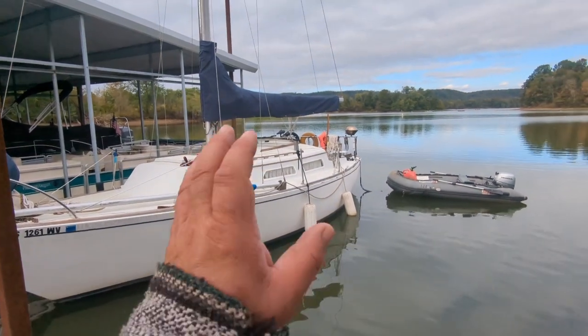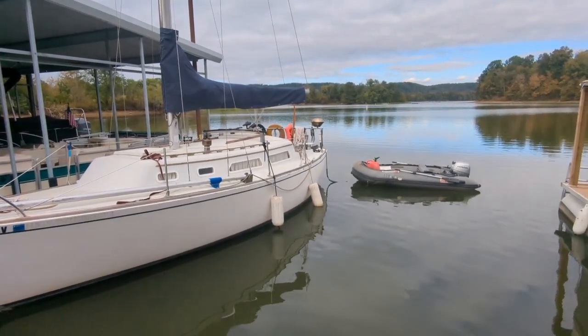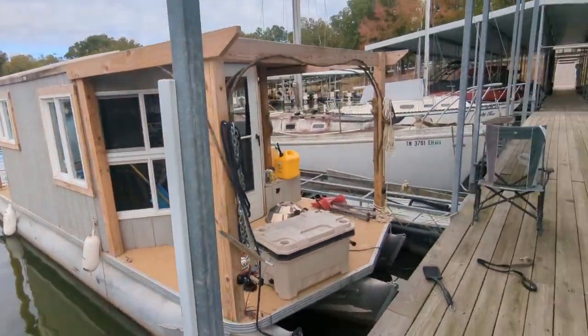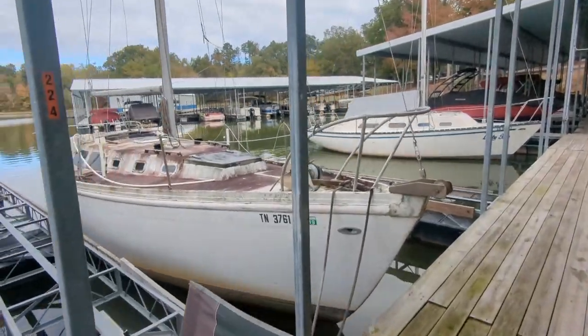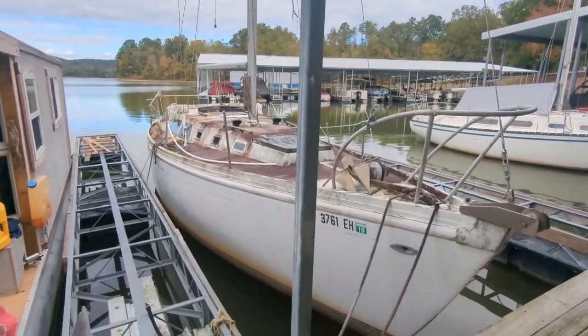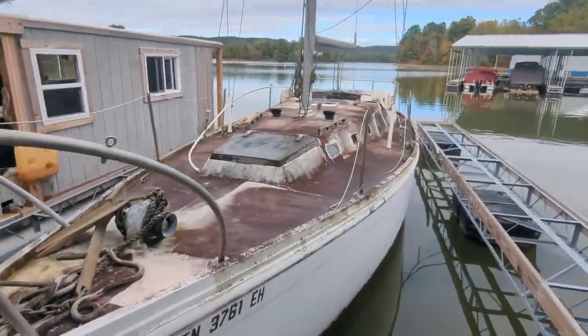So yeah, just keep in mind when you're looking for cheap ways to just live and survive in the world without paying taxes and what have you, that if you go to any marina and you see a boat that's like this, you could probably walk away with that boat. You just walk up and say, hey, I'll pay for the dock fee, and you'll end up with the boat.